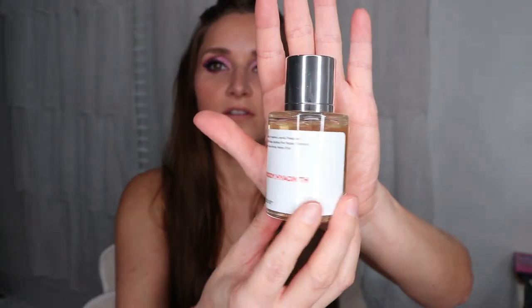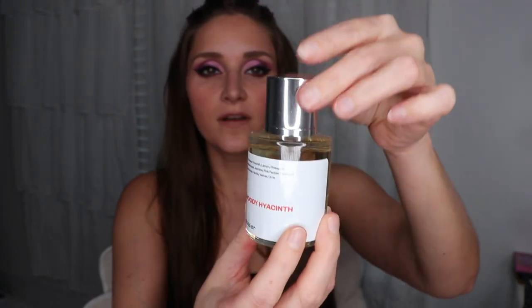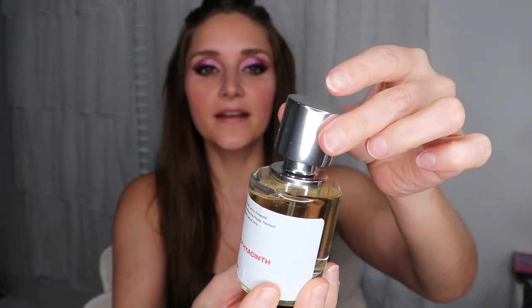So this is what the bottle looks like. It's super simple. I love the magnetic cap.